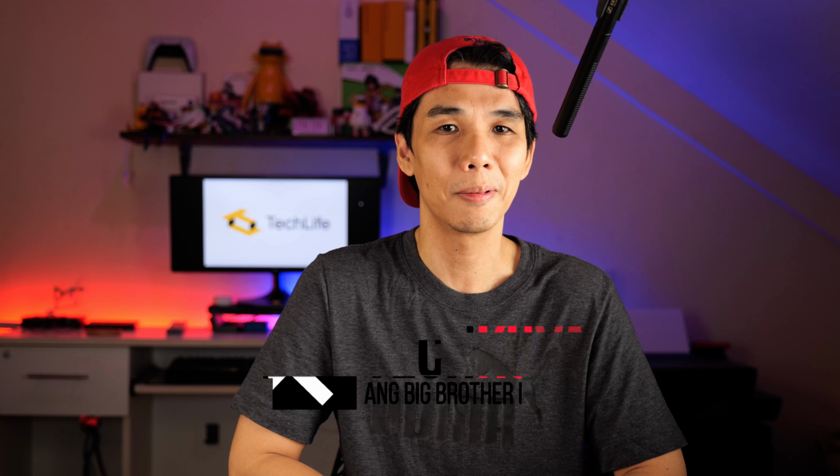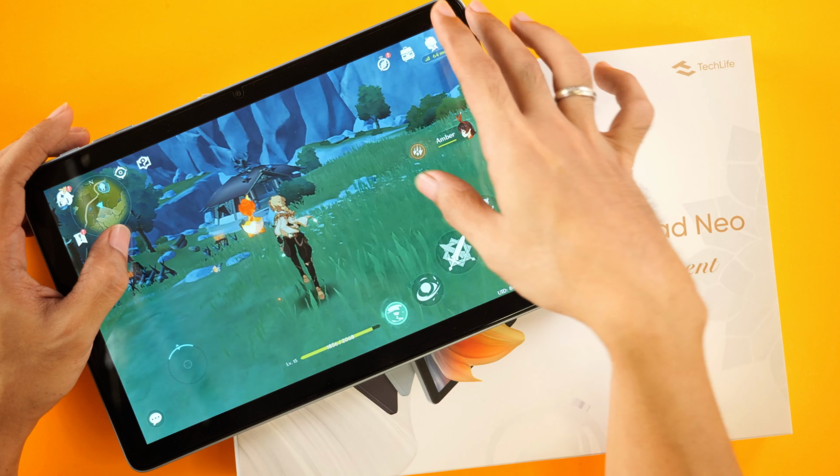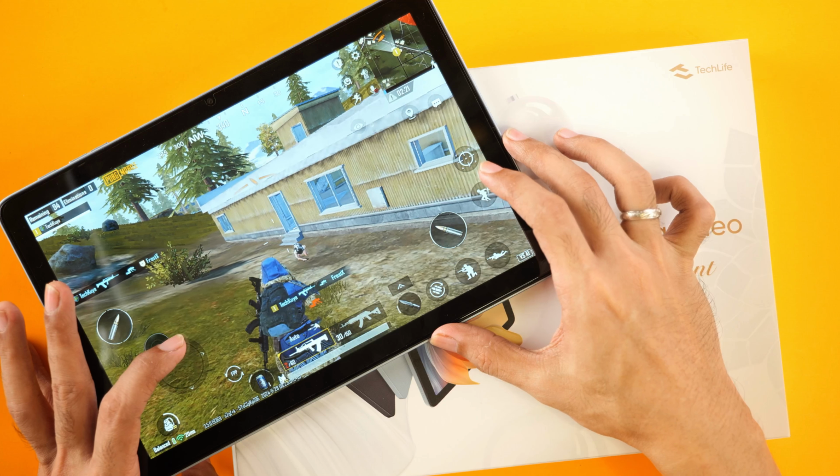Hey guys, Kuya Dan here with the last minute update. I just got the official prices of the TechLife Pad Neo, and guys, you will love this. So the variant with 64 gigs of internal storage is gonna retail for 5,999 pesos, but you can get it for as low as 4,099 pesos on discount.